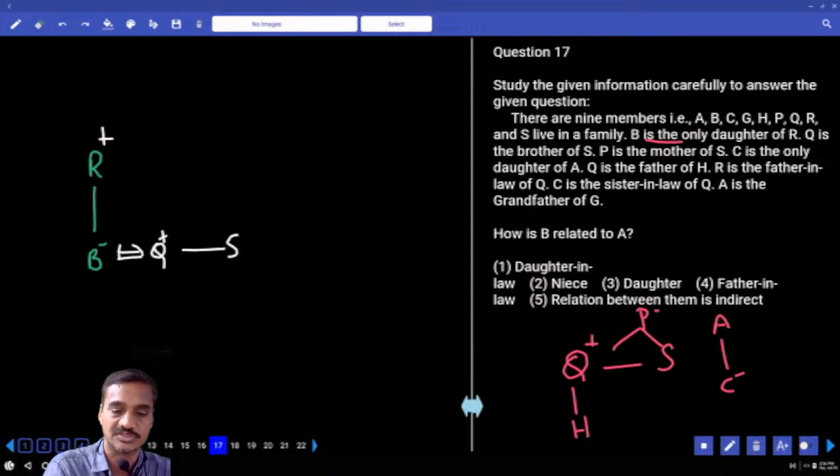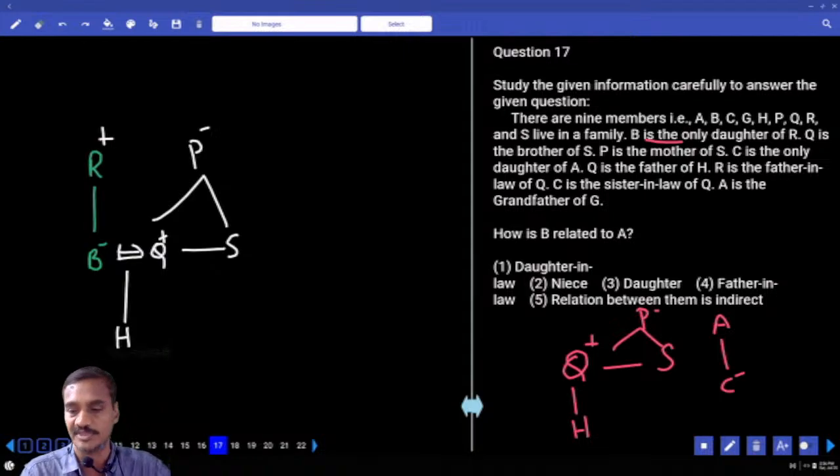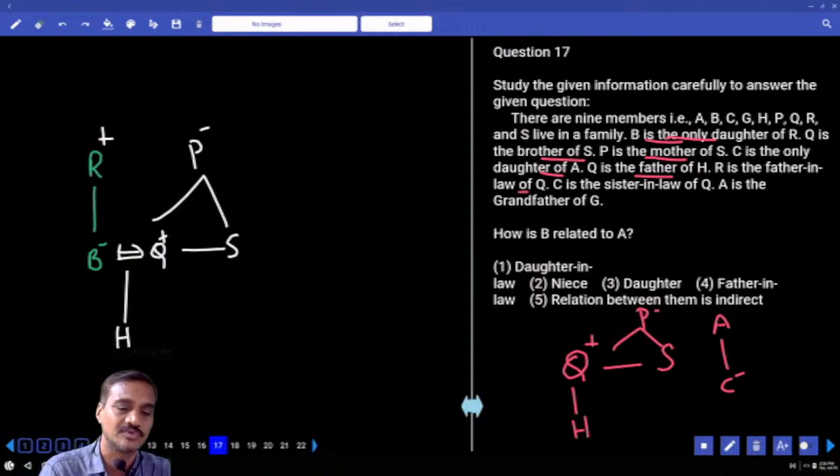If Q is here, S is here. And Q has a child, who is that person? H. Now Q and S, and the parent is P, mother. Then B is the only daughter of R, Q is the brother of S, P is the mother of S, C is the only daughter of A, and Q is the father of H. And R is the father-in-law of Q. C is the sister-in-law of Q. Now B's sister is not possible because R has only one daughter. Hence this way it is not possible.